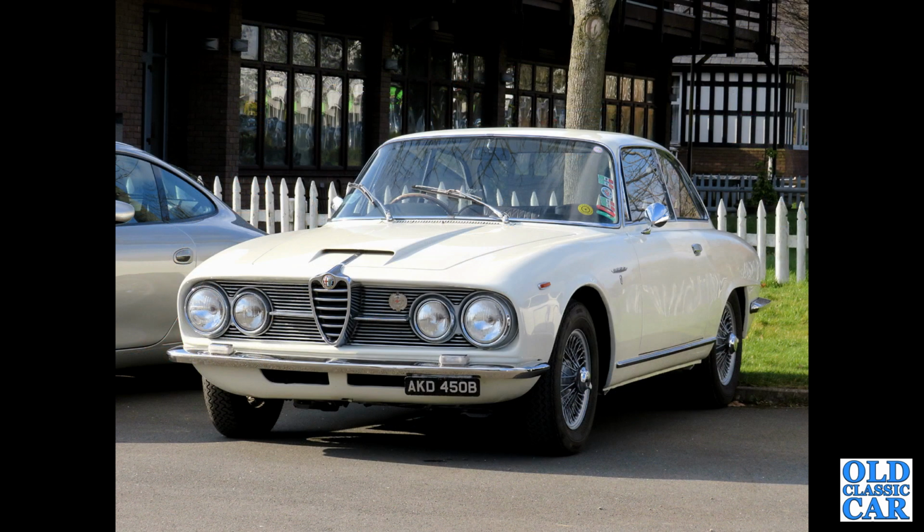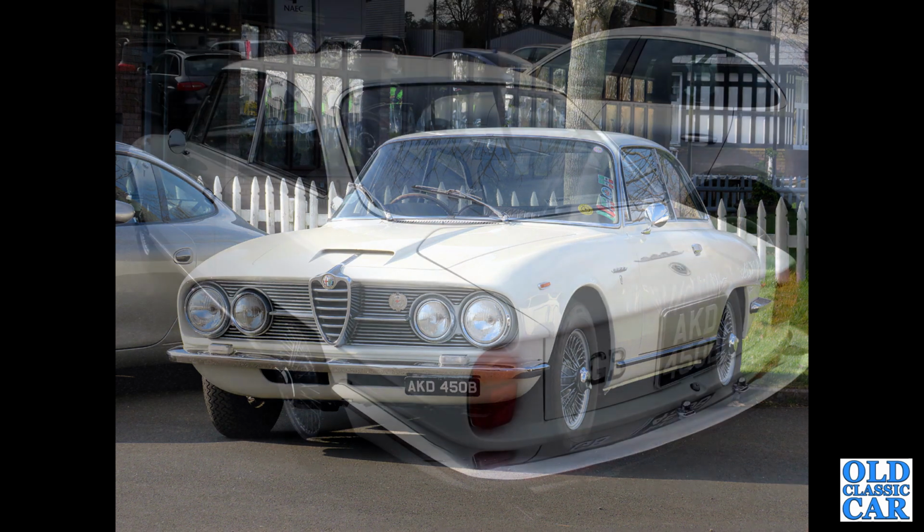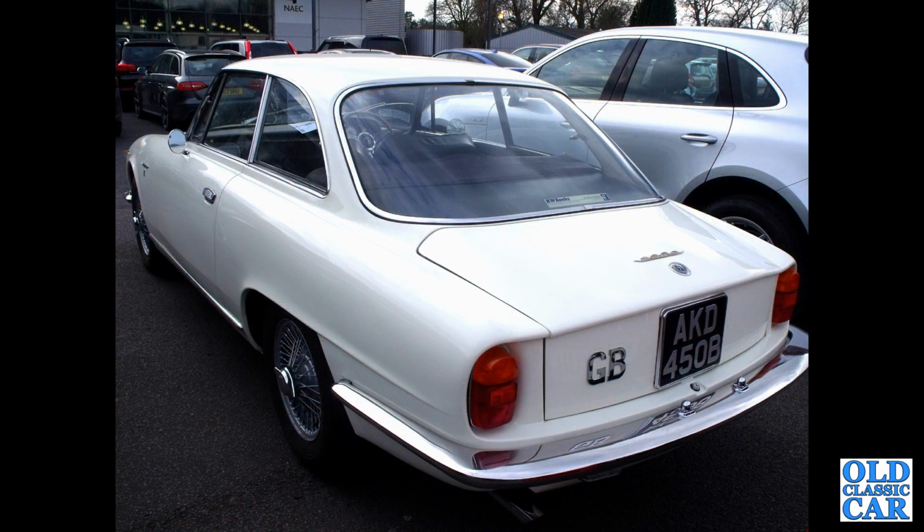AKD 450B is a 1964 Alfa 2600 Sprint. There's a rear three-quarter view of the same car at a different event, I think.